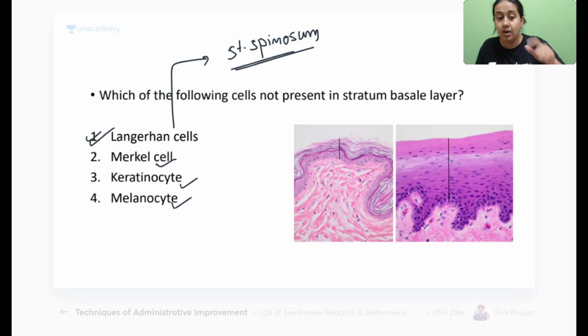Please do not forget this point. Again, another point is, you should know the origin of these cells, the function of these cells, important markers, and the disease related to it. Very, very importantly asked in your exams. I'm not going to tell you here.